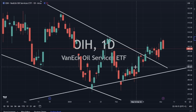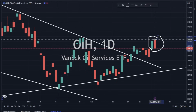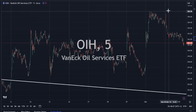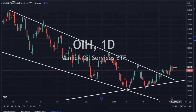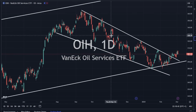OIH also getting some selling pressure. Again, this is a bearish piercing, which means we gapped up in the morning and then got sold off below the 50th percentile of the candlestick. It's basically a trend reversal to the downside. Is it that big of a deal? I don't think so yet. We have to see follow through for me to be concerned, but we could do a retest or potentially sideways to slightly lower in OIH and XOP.